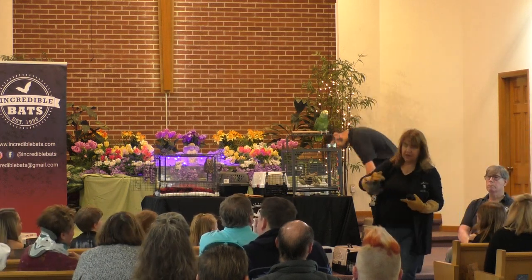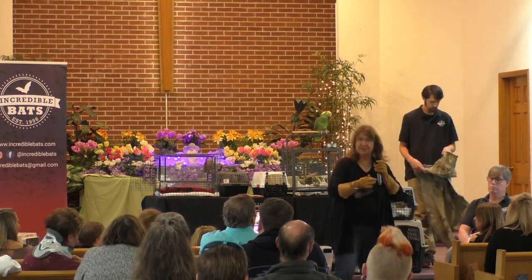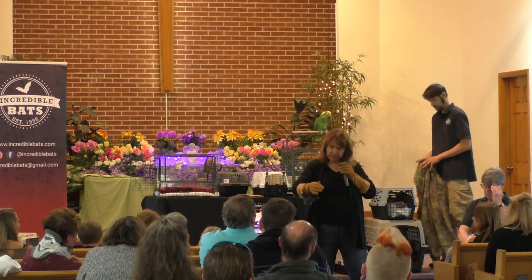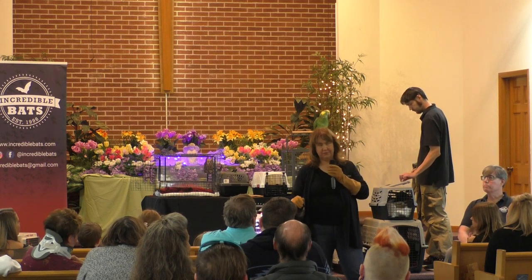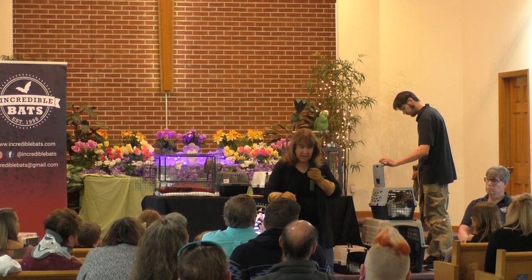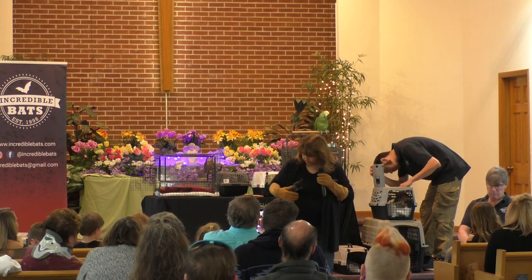And then that golden color underneath his chin, that comes out about 2 years of age. The females know that he's a male. So that's an unusual thing. And there are lots of cool things about bats. I could go on for a long time about bats. I won't do that right now. But they're a pretty amazing animal. There's so many different things about them.